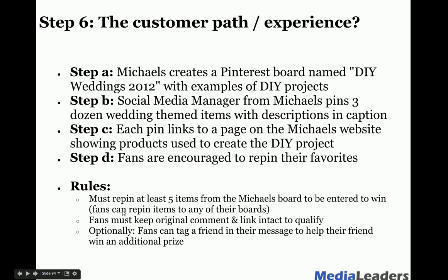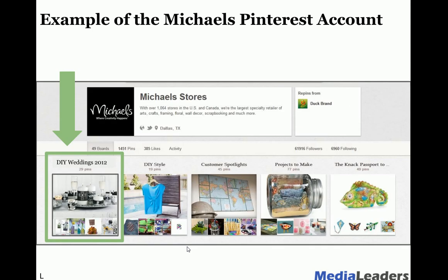Here are similar rules that you would put on your website to explain to people how they enter to win. You must repin at least 5 items from the Michaels board to be entered to win. Fans can repin items to any of their boards. Fans must keep the original, comment, and link intact to qualify. That way, when we create these sample messages, if they keep it intact, they're entered to win, and we are carefully explaining our brand to their customers. Optionally, fans can tag a friend in their message to help their friend win an additional prize. Once again, sharing.